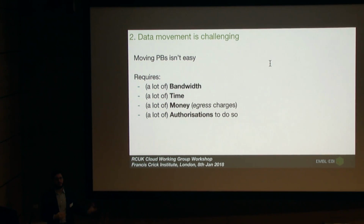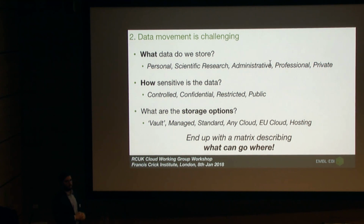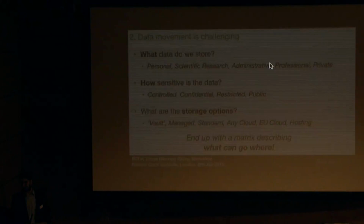What can I actually offload to a data center owned by somebody else? So to get to the bottom of it, we did a bit of a sampling at the EBI. We went through all the types of data we store and hold, the sensitivity level of all those data, and basically what were the storage options. And we came up with a very big matrix that says what we can move where. I don't have time to go through it now, but I guess you'll need to do the same at some point if you're looking at the same stuff.